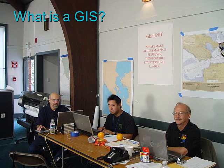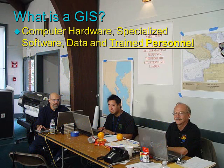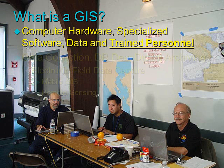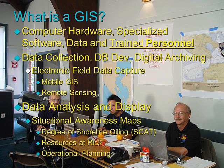Okay, so let's just get basic. What is GIS? It's really computer hardware and software and people that know how to operate it and the data that's contained in it. It's a great data management tool. We have applications for collecting data in the field using handheld devices, remote sensing, and it's what's used to present situational display in a command post.